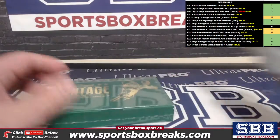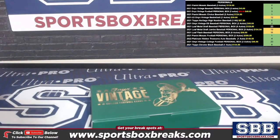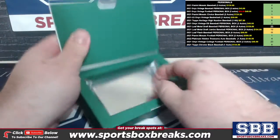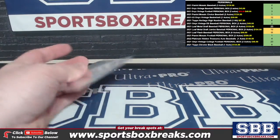This one's from Mark C., coming out of a fresh case of 24. Mark, pick the random box. The way Onyx doesn't layer them, they just put them in the box. So I just grabbed you a random box, and let's take a look at what it looks like. Hopefully we pull some big name for you here.